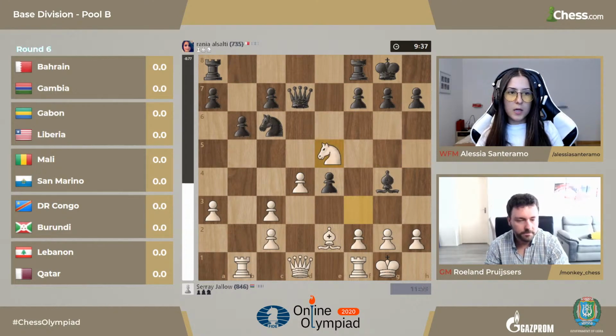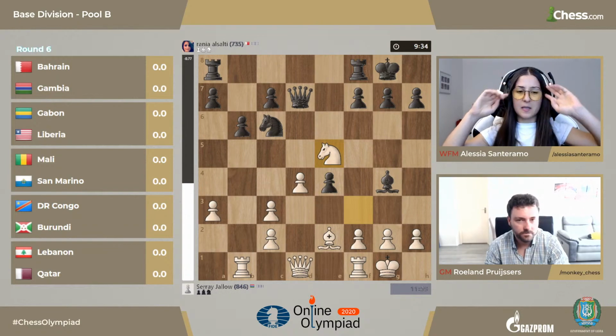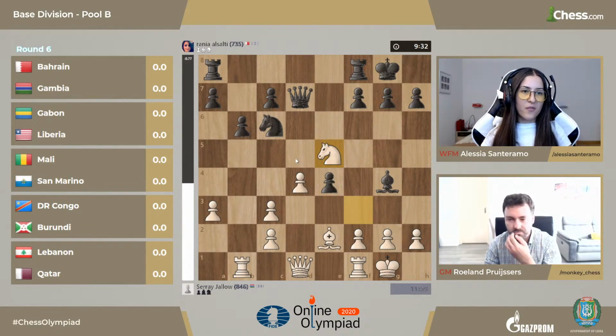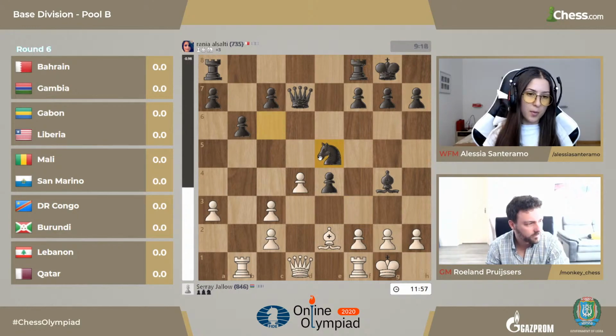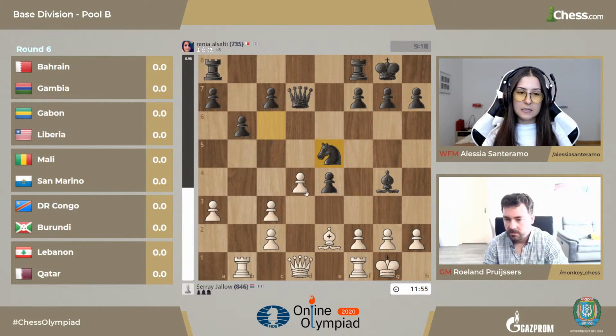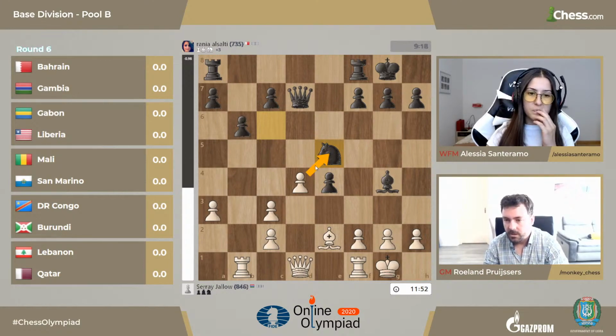So I guess let's have a look at this game. It is another game of Bahrain against Gambia that, as I said, is another interesting match, as Bahrain is one of the leading teams in this competition. And what about this position? The material seems pretty equal. There is a knight attacking queen and knight, but it is black to move, and probably black is going to take the knight. Yes. And we are looking at board 2 of the women.